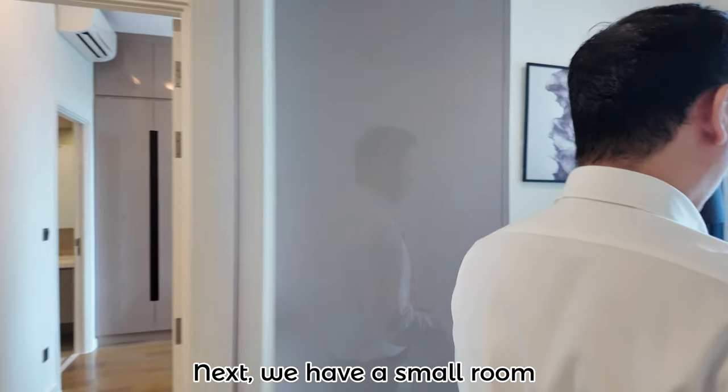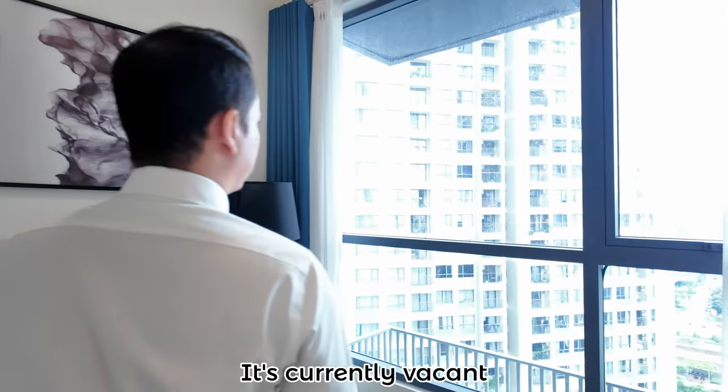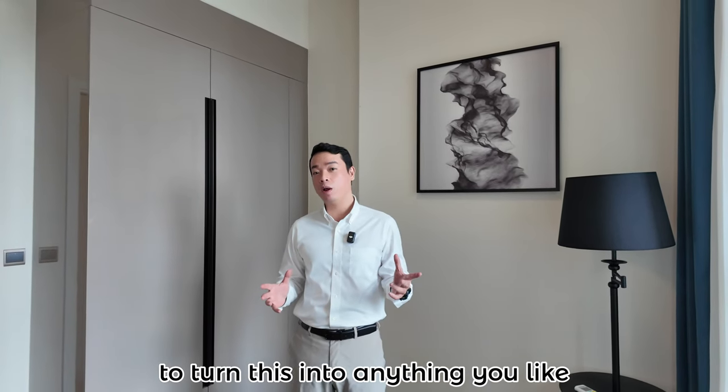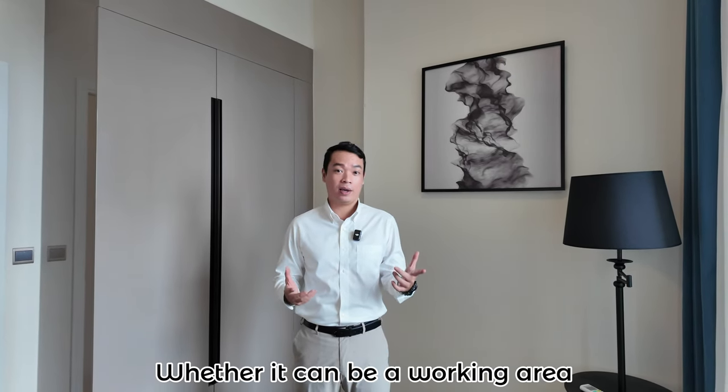Next, we have a small room. It's currently vacant, so it gives you the flexibility to turn this into anything you like, whether it be a working area, a guest room, or a cozy den.